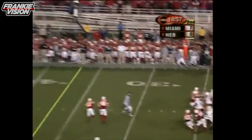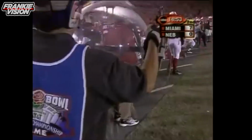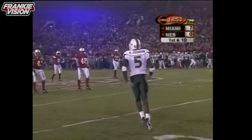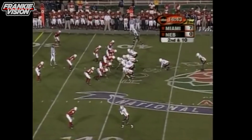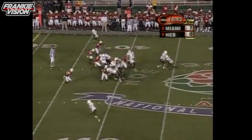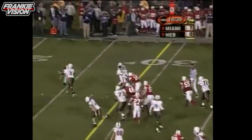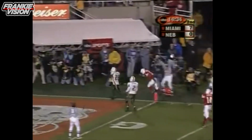Dorsey pumps it once. Now he's going deep. And it is caught, but did he get it inbound? Yes, sir. He did at the Nebraska 39-yard line. Keo Craver out in 10. Give it to Portis. Lost his balance, but keeps on going, and he might tear it open. Touchdown.